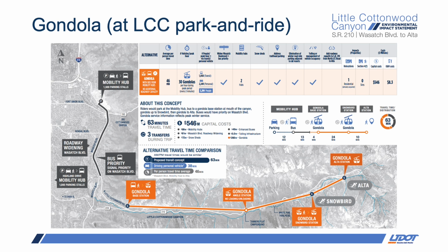So we did have a number of changes from the June 8th report that I'd like to highlight. We added a second mobility hub at 94 South and Highland, again similar to the 2 previous bus alternatives, based on comments received. And we also added snow sheds to the same locations as the bus alternatives based on comments. Impacts to summer service will be analyzed under this alternative.